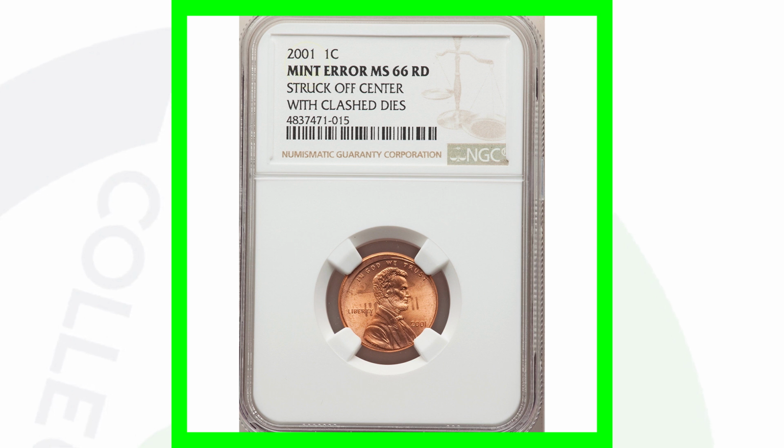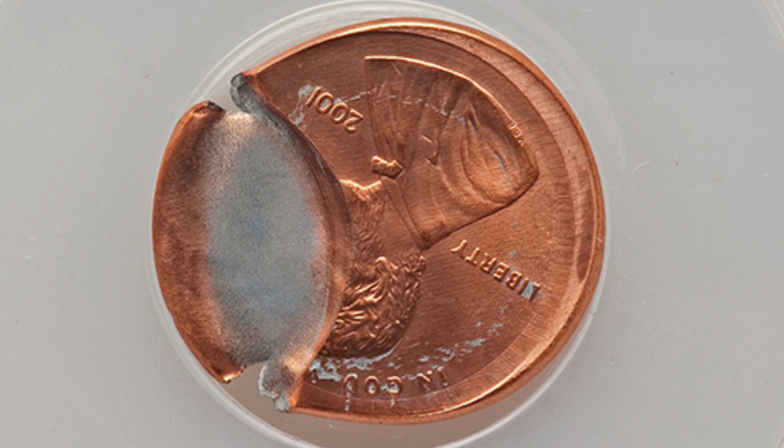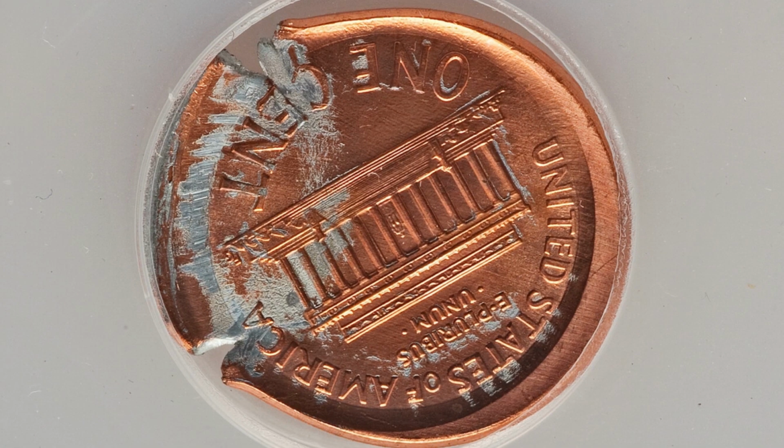So for 70 bucks, 75 bucks, it's worth it to buy something like this, but you're not really making much money when you sell it. Now here's a 2001 Lincoln cent that's graded at a mint state 65. The coin has been broad struck and it has that indent there. This penny ended up selling for around $50 as well.